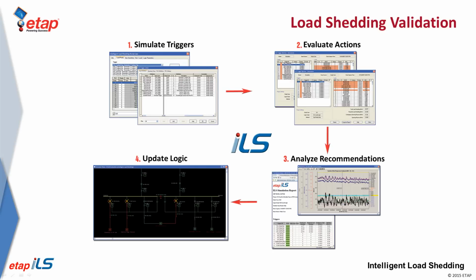The ETAP ILS is a complete suite that allows the user to start from simulation to implementation. After configuring the ILS system, the user can proceed to simulate the triggers in the ILS simulator. The ILS simulator is a duplicate of the real-time application, with the exception that it can take data from the load flow module and user-defined data. The next step is to evaluate the actions by viewing them in the ILS trigger monitor. Then they can be analyzed dynamically using the transient stability calculations. Once it is approved, the logic and priority tables can be uploaded to the real-time load shedding system.